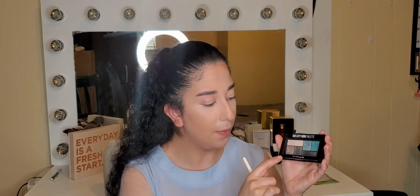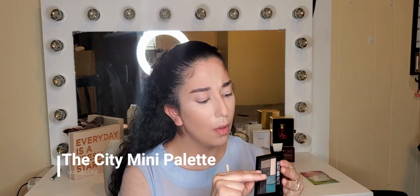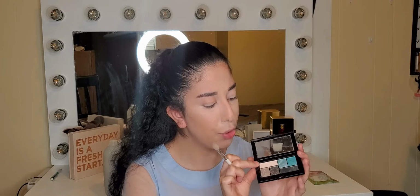Okay, so once you're done setting your powder on your face, the next thing we're gonna be doing is going straight to our eyes. To incorporate the colors of my body wash, I'm gonna be using my City Mini palette from Maybelline. It looks like this, and I'm gonna start with the base color first, which is this one right here, JH32 Morphe from Jaclyn Hill.